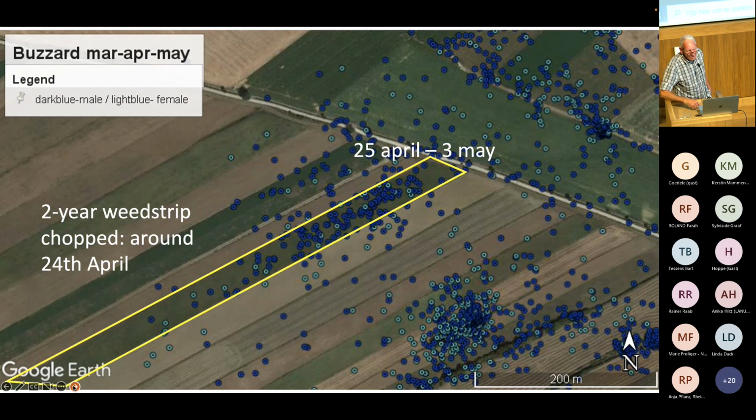On one place, and that was very nice to see, this 2-year wheat strip was chopped, destroyed around the 24th of April. And in the week after it, the buzzard, here the blue buzzard, the male and the female, which were not often in this part, it was on the border of it, were suddenly on this field almost every day, hours per day, between the 25th of April and the 3rd of May. That was just the 1.5 weeks that this field was chopped and uncovered, but not plowed again. So there must be a lot of food on this place.